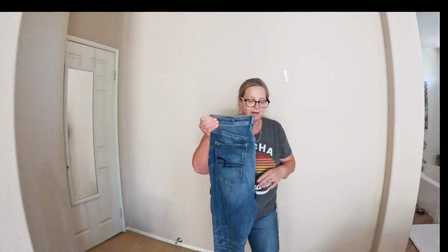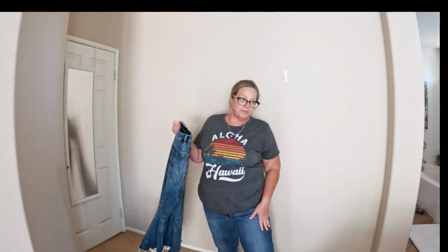Super high-rise crop flare. First of all, they're not cropped. And then, you remember I said super high-rise, not a thing? So these are going, these are staying.